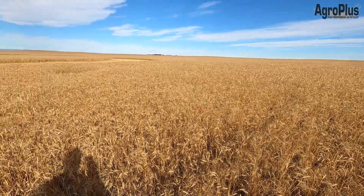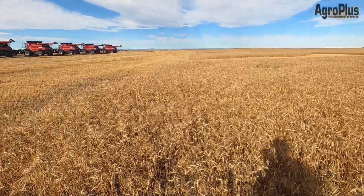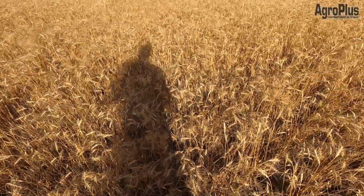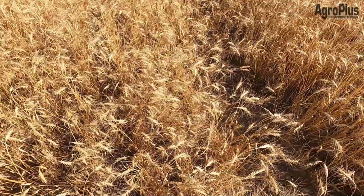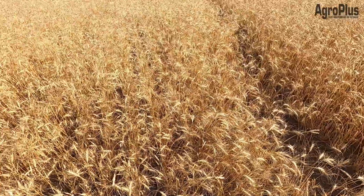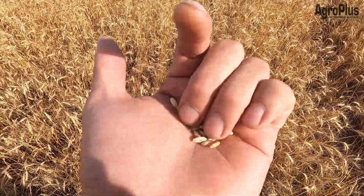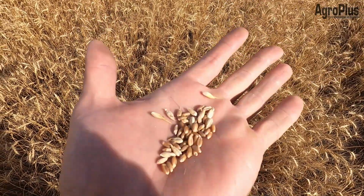Well, this hard red spring wheat is pretty much ready to go. We just got to wait for things to dry down. So everybody is sitting there absolutely waiting. There's still quite a bit of moisture on the ground here in places. So when the temperature gets up to about 30 degrees as forecasted today, it is no doubt going to be pretty hot and humid. Here you can see I just hand thrashed out a little grain sample.